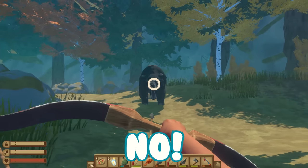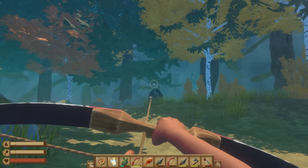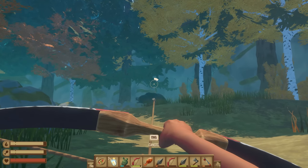Wait. Okay, hit it anyway. No. Is this a bigger bear? It's a bigger bear. It's like a bus. Well, he's a stupid bigger bear. Look at him. He doesn't know where he's coming or going.